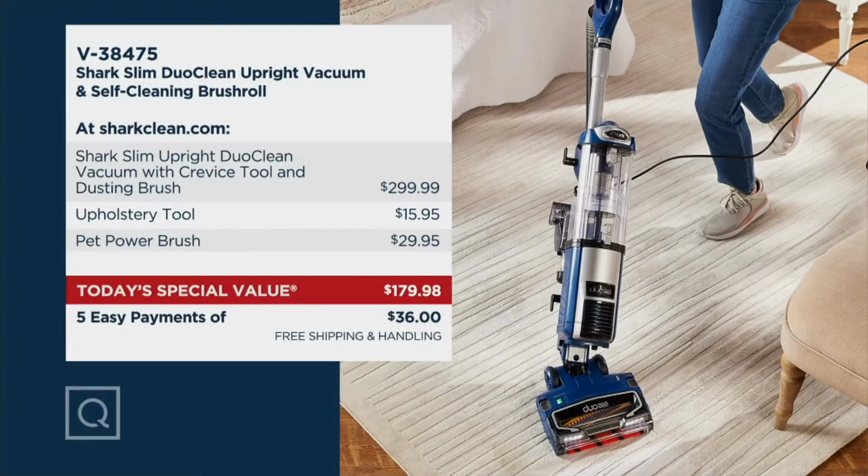The retail value, again, on sharkclean.com. That's Shark's own website. Same exact identical vacuum, all the features, all the benefits, the same 5-year warranty with only 2 tools is $299.99. Our price is $179.98, and we're adding in the upholstery tool. And Elizabeth, I don't know about you. I know you've got 2 cats. We've got 4 dogs. The tool that I use the most often is that pet power brush, which doesn't normally even come with this vacuum.